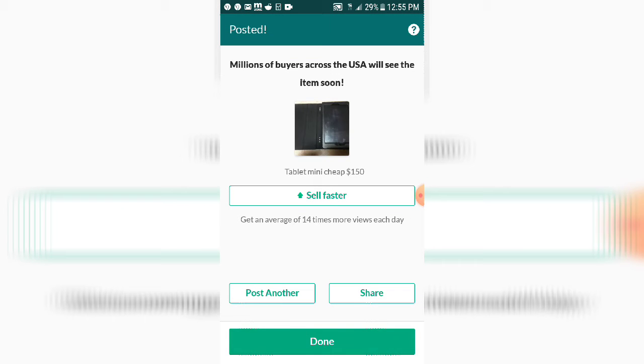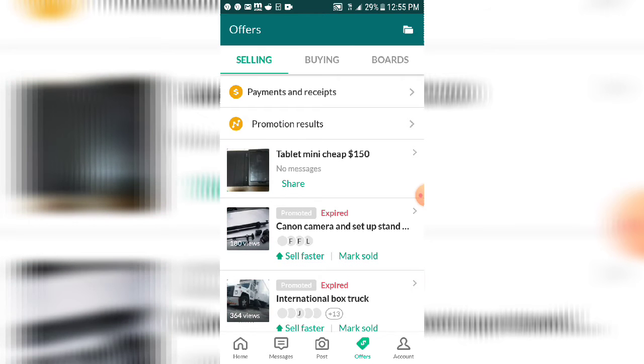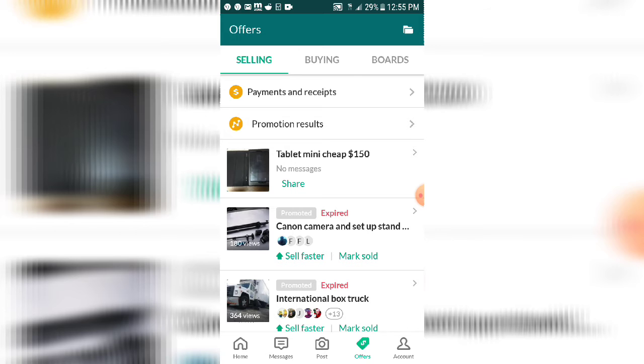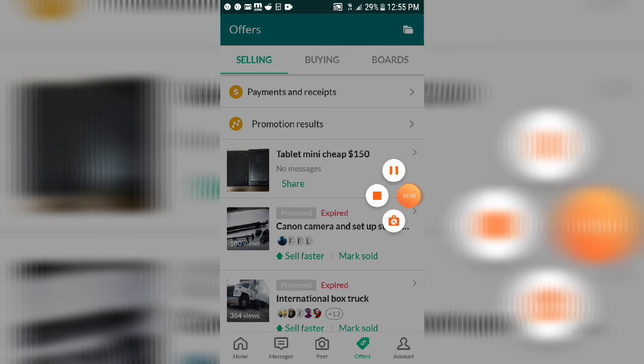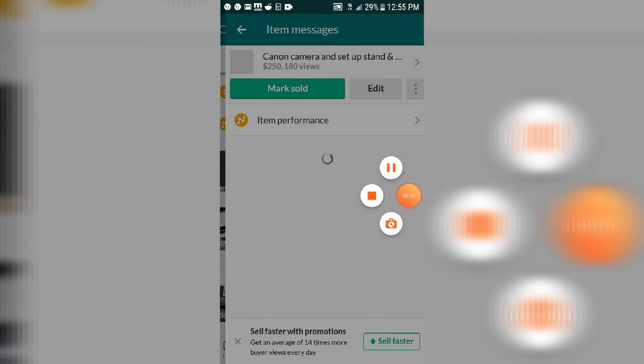Seller location. Use my location, Orlando, Florida. There we go, we're live. Yep, that's it, guys. Now our post is live. I'll check back in a few days and let you guys know how it's going.